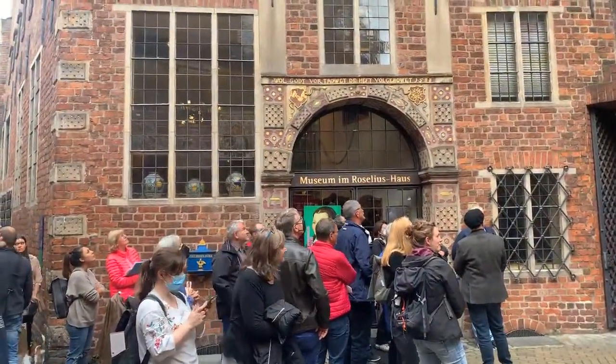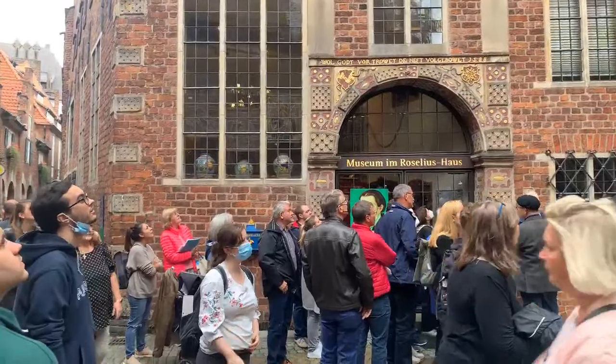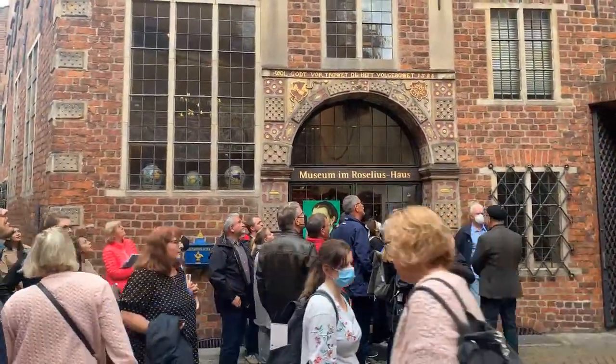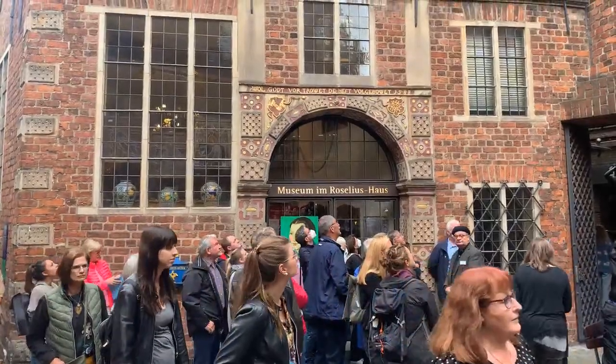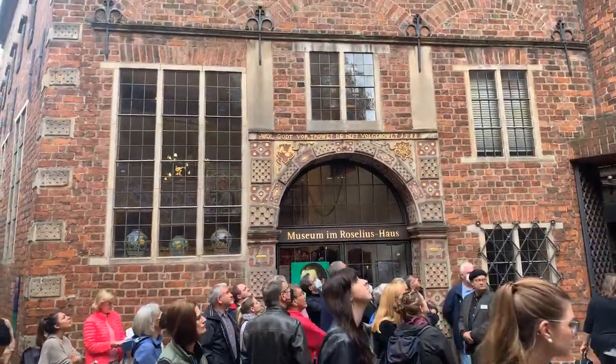Here in the Roselius house, you just saw Roselius. Roselius is the founder of the Böttcherstraße. There's a museum now. Museum im Roselius Haus.